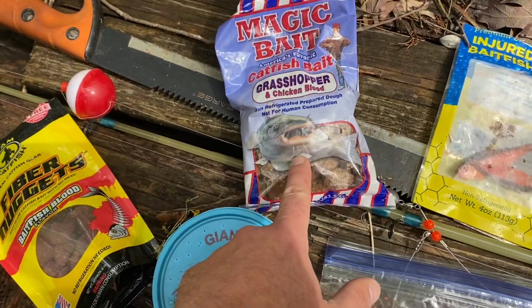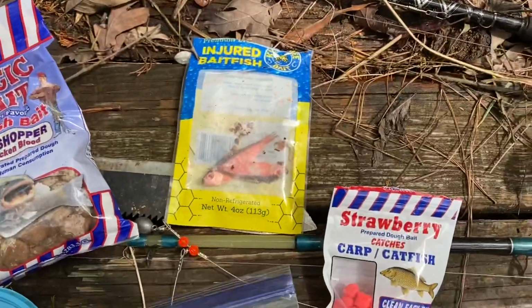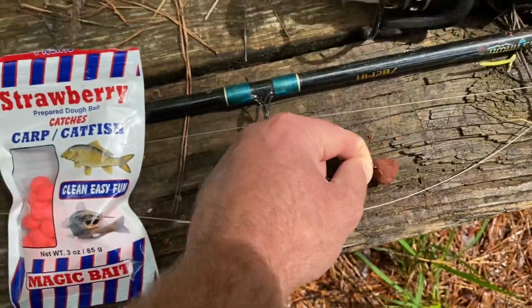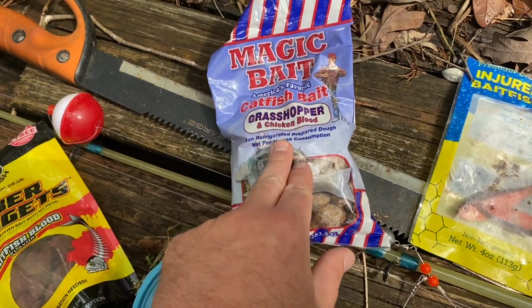And then we got our stink bait that we're going to be tipping all of our little hooks with, which you can't really see right now. But we got the hooks to help put those type of bait on there. That's grasshopper and chicken blood flavored.